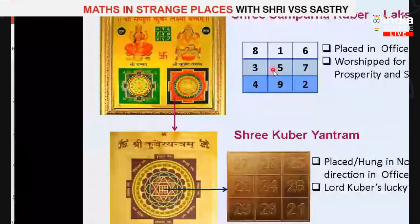Similarly here, 8, 1, 6 is 15. 6, 7, 2 is 15. 2, 5, 8 is 15. 4, 5, 6 is 15. That's why it is called a magic square. There is nothing magical here except that horizontally, vertically, and diagonally, these add up to the same number. Here it is 72, here it is 15.